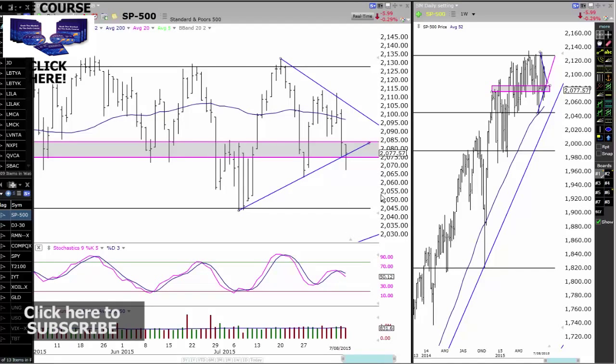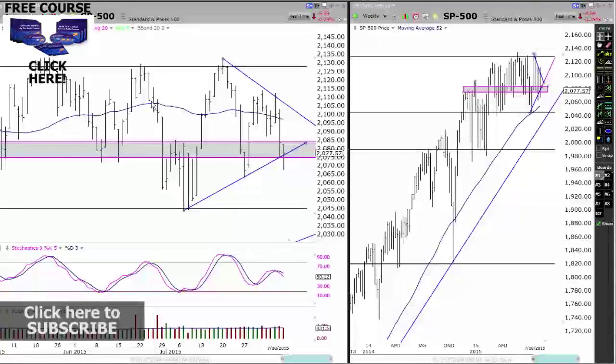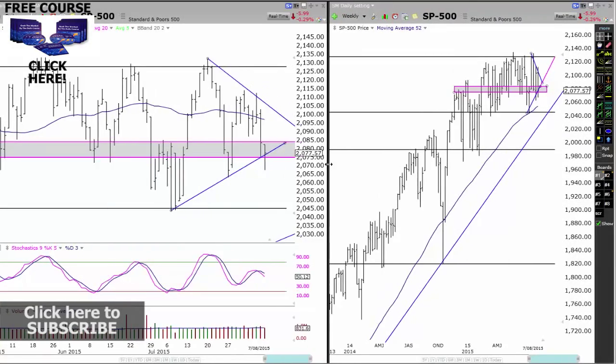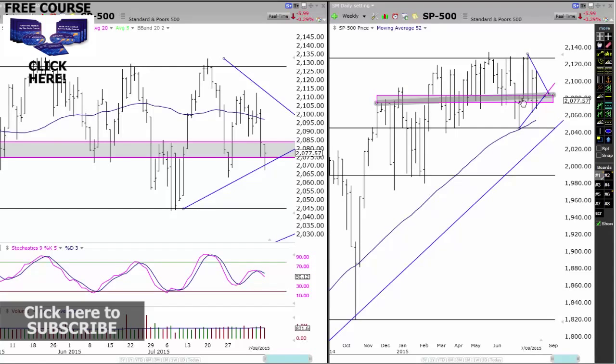So let's have a look at the S&P 500 now. We're looking at two different charts right now, the daily chart to the left and the weekly chart to the right. On this weekly chart you can see that we are definitely squeezing up into a bit of a triangle pattern. This is not going to last forever. It will break out somewhere, we just don't know where at this time. Plus we have a support level, and you can see over here on the S&P 500 that we got down to the bottom here.